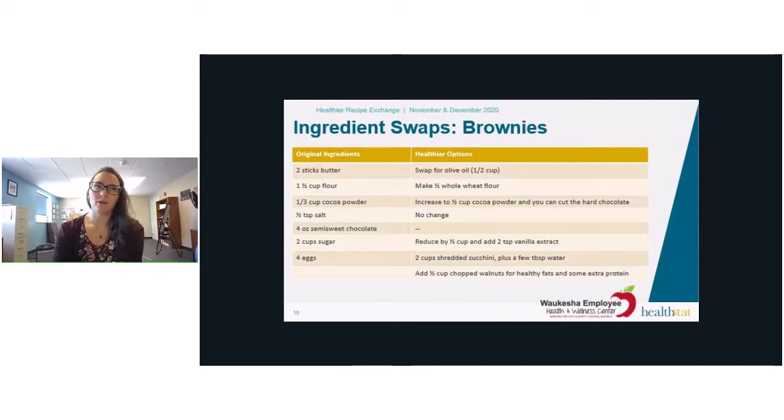If you're going to a Starbucks, just ask for half the pumps of sugar as opposed to their normal pumps of that flavoring. If anyone else has tips on making their morning coffee or caffeine a little healthier, please feel free to throw it in the chat box or come off of mute.